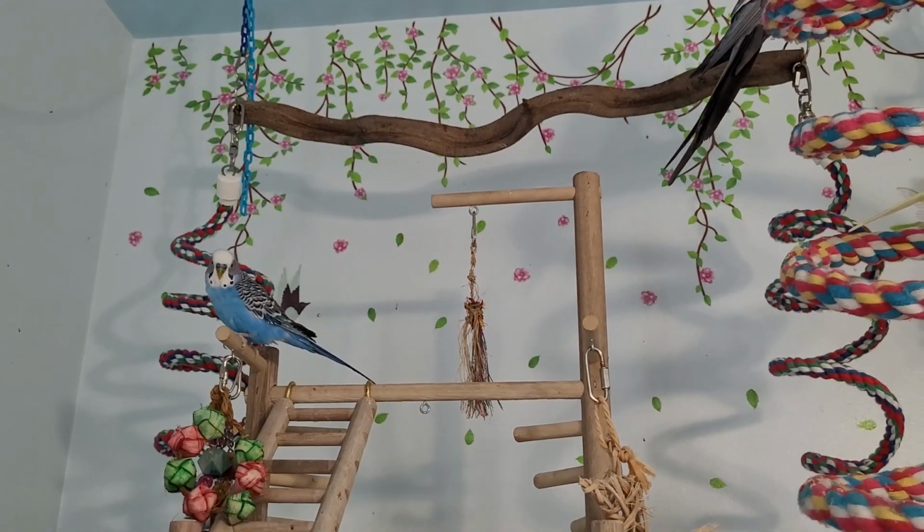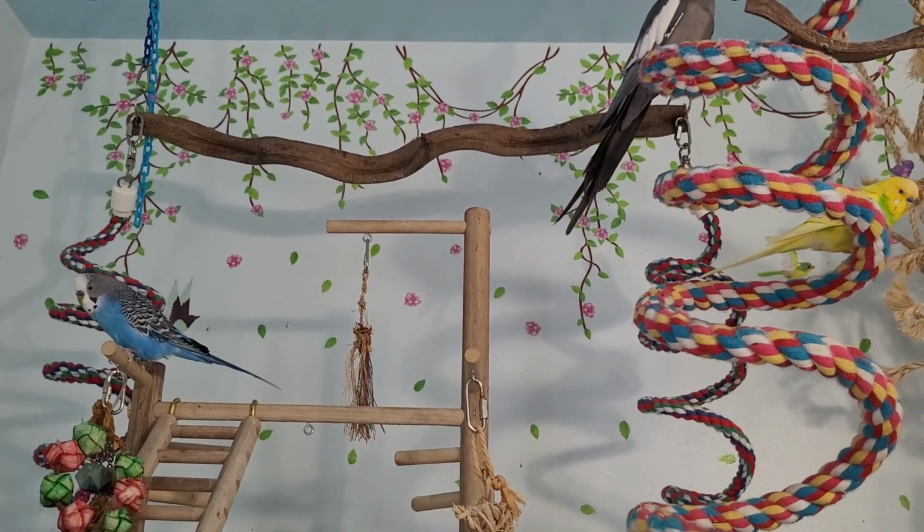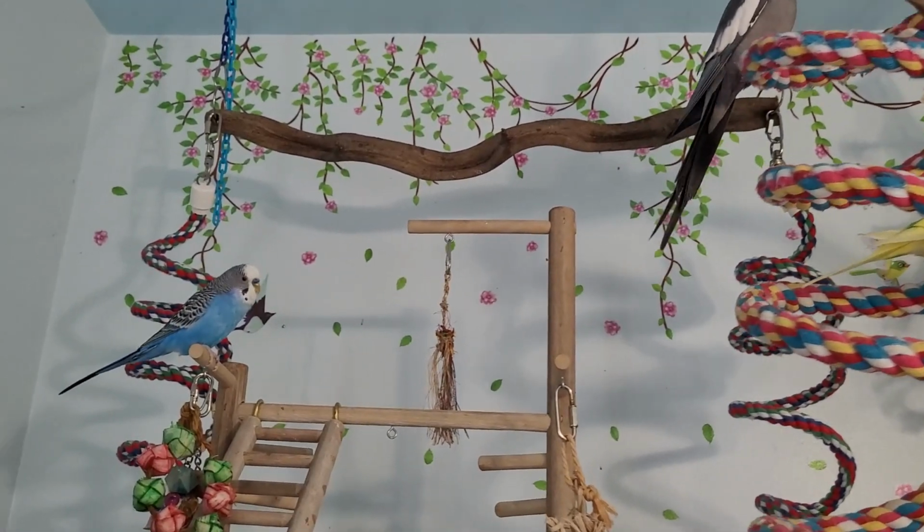In the warmer weather, my budgies go outside. I have an aviary, or I just wheel out their fly cage so they can get some fresh air and sunshine.